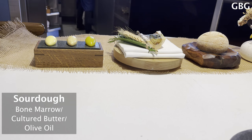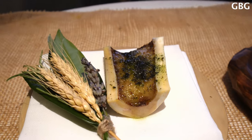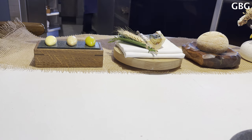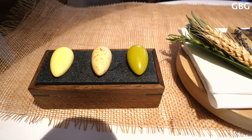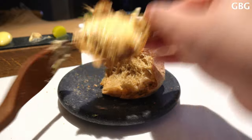Okay, so we have now our bread course. So we have a wholemeal sourdough bread, roasted bone marrow, finished with a sage powder, then a selection of butters. So these two here are our own cultured butter that we are doing in the house. The plain one is finished with sea salt, the middle is pink peppercorn, and the green is olive oil butter. So we've just texturized olive oil.